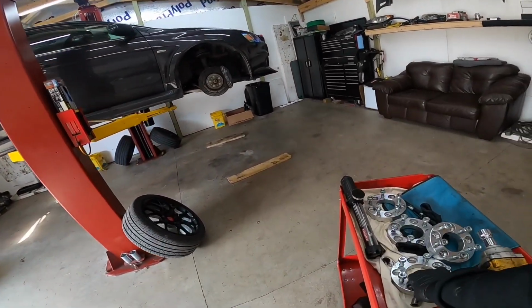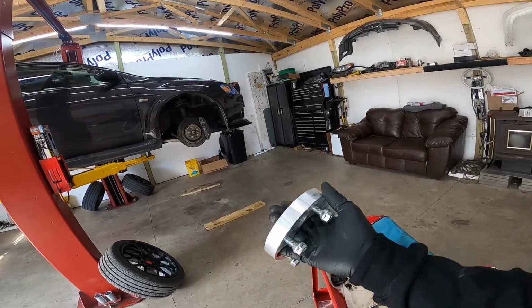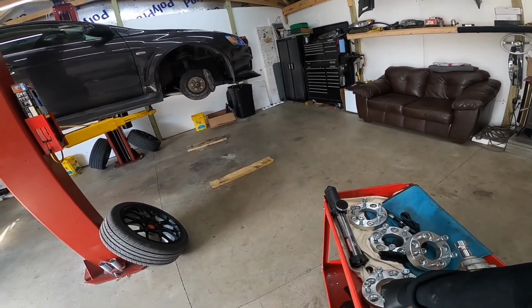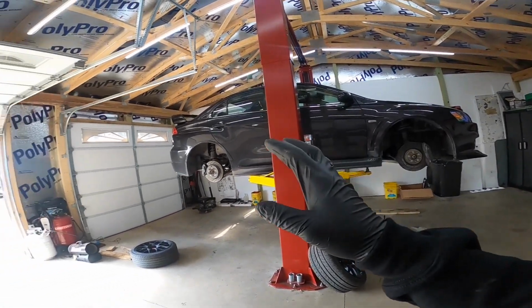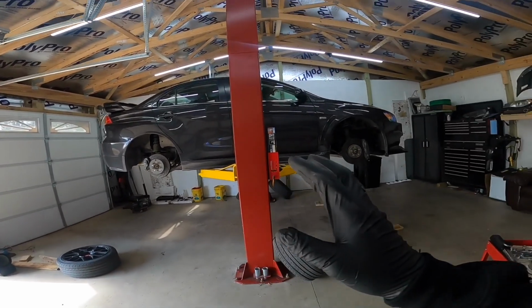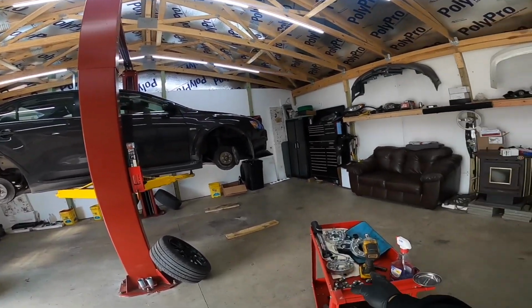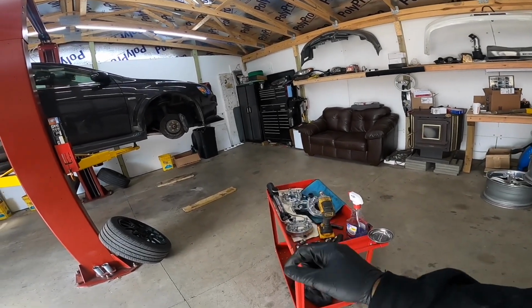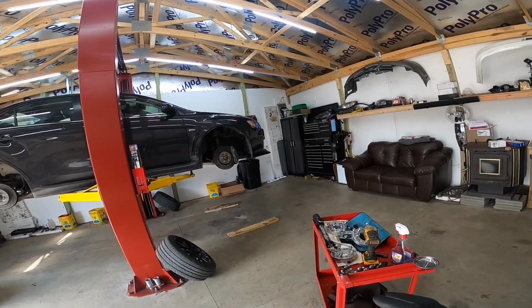And having 25 or 20 mil spacers on my car, that's about at the limit there, you know what I mean? I don't have a lot of emission stuff in my county, so I really don't have to worry about that. I can have a nice exhaust and not really worry about it. But spacers tend to blur that line, so I don't really want to get too much in trouble.